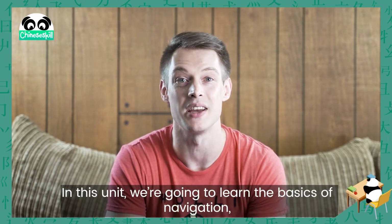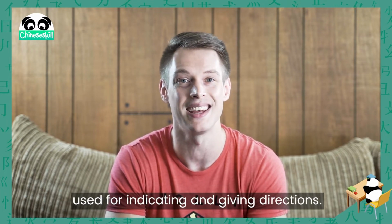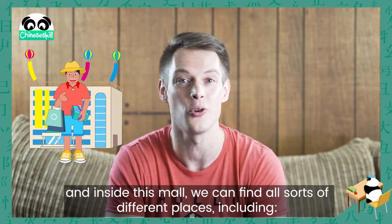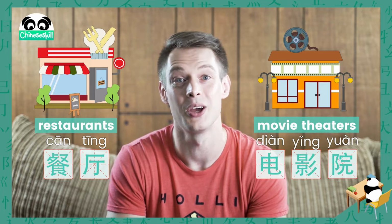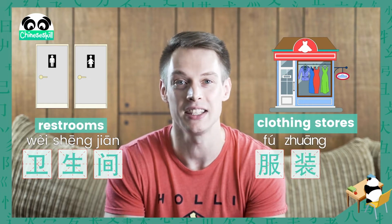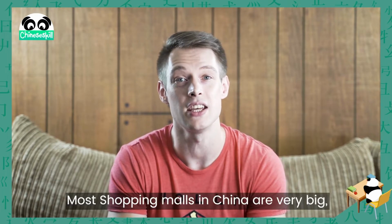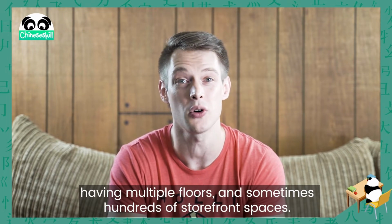In this unit, we're going to learn the basics of navigation, including some new position words and grammar structures used for indicating and giving directions. So let's get started. Let's imagine we're at a shopping mall in Shanghai, and inside this mall, we can find all sorts of different places, including restaurants, 餐厅, movie theaters, 电影院, restrooms, 卫生间, clothing stores, 服装店, and even a supermarket, 超市. Most shopping malls in China are very big, having multiple floors and sometimes hundreds of storefront spaces.